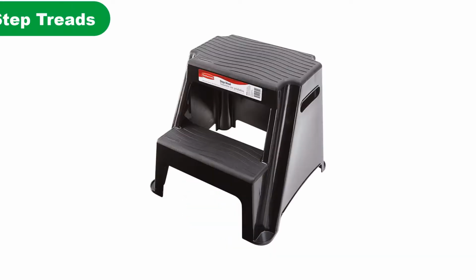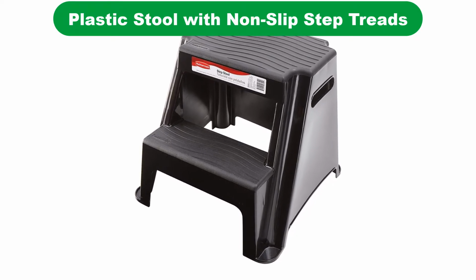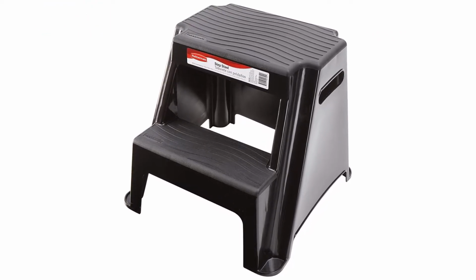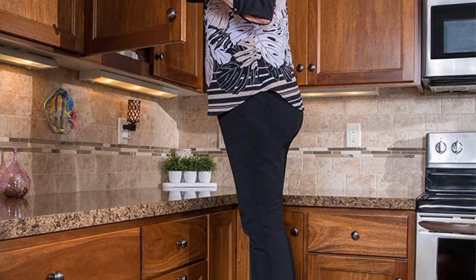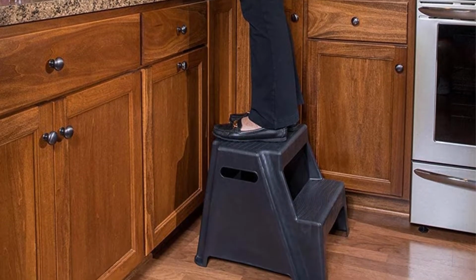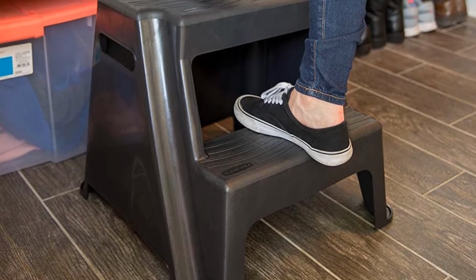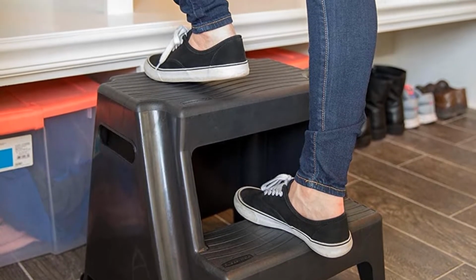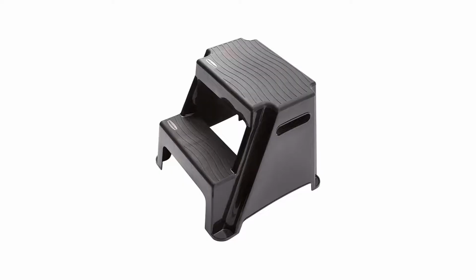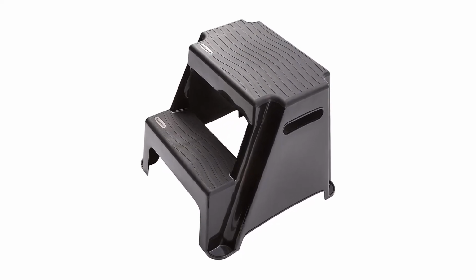Number 3. Our third best pick is Rubbermaid RM-P2 Plastic Molded Step Stool. Perfect for those higher shelves in the kitchen or pantry, or for children who might need a little boost at the bathroom sink, the RM-P2 is a lightweight, under 6 pounds, 2-step molded plastic stool with cutout handles and non-slip treads. Non-marring feet and a 300-pound weight capacity mean this little helper can also be of use to adults.